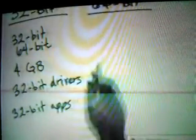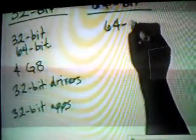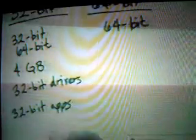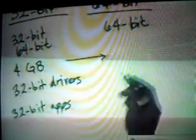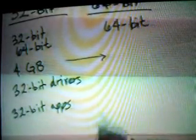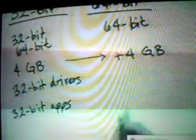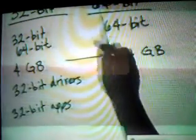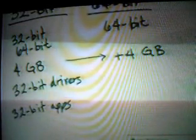The 64-bit version of the operating system can only be installed on a 64-bit processor. The 64-bit operating system and processor do not have the 4 gigabyte memory limitation. So if you want to use more than 4 gigabytes worth of memory, you should choose the 64-bit operating system to run on your 64-bit processor.